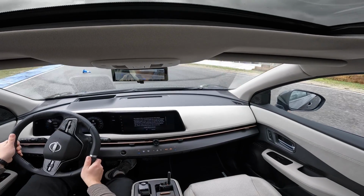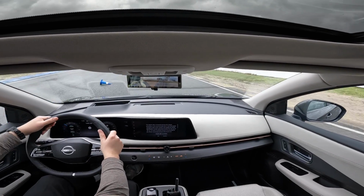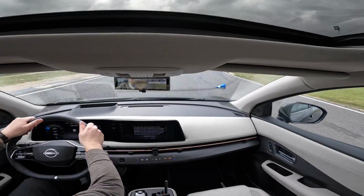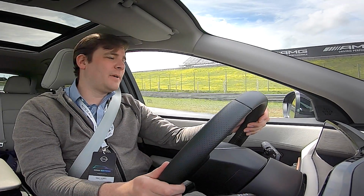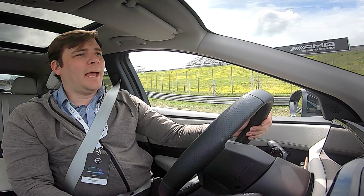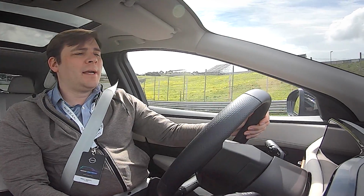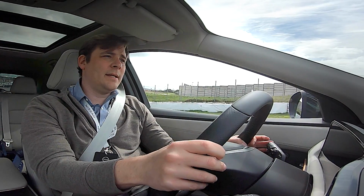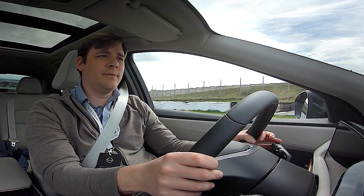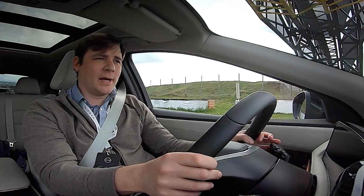So the Nissan Ariya is the long-awaited second electric car from Nissan. Their first electric car was the Leaf, introduced in 2010, and it was good for the time. And we're finally here with the second electric car, occupying the compact SUV or CUV or crossover segment.